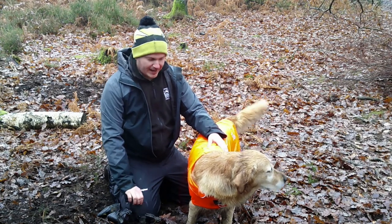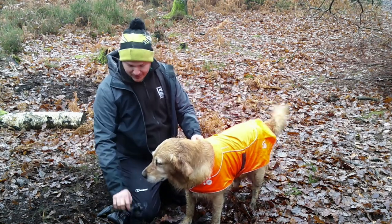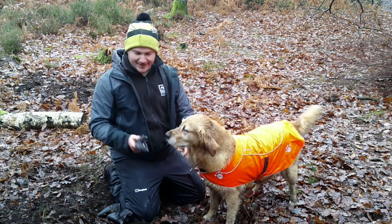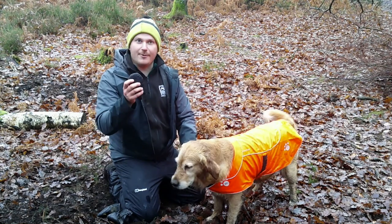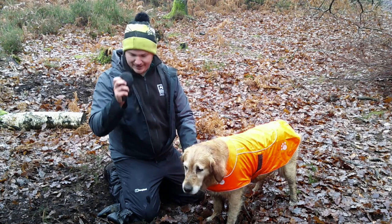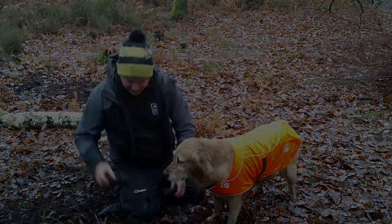But to keep her safe, we have things like her own raincoat for when it's raining like today. And I also have these, which are all her booties that she has to wear. So when we're working in thorny areas or anywhere bramble, or where there might be smashed glass, we pop these on and it helps to keep her little paws safe.